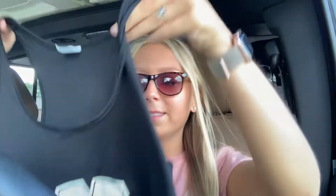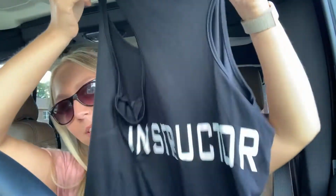It just says Morehead State University Recreation and Wellness, and then on the back it just says instructor. So super cute. I have to go take a picture in this and send it to him so they can kind of put me up on the fitness wall, whatever it's called.